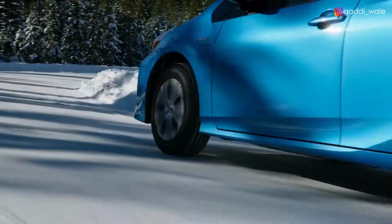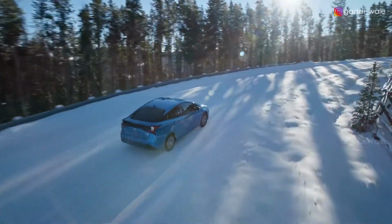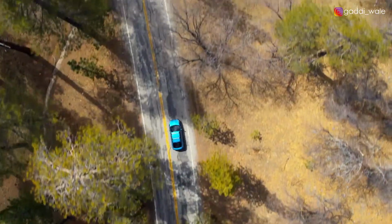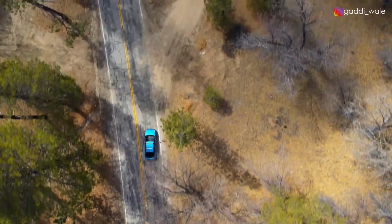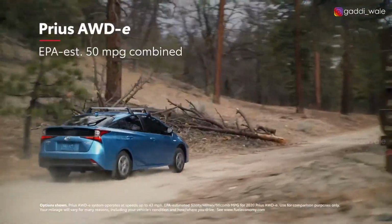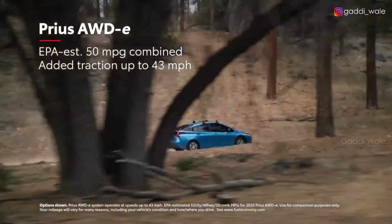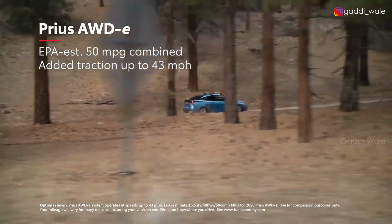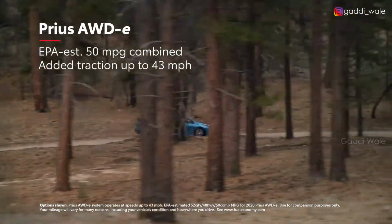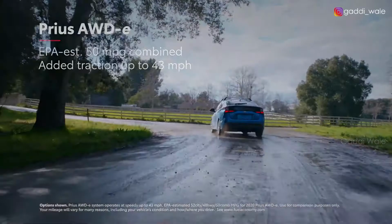That said, efficiency is still the name of the game with Prius, and that applies to the all-wheel drive E models as well. In fact, Prius is the most fuel-efficient vehicle equipped with all-wheel drive, boasting an EPA-estimated 50 miles per gallon combined, while still offering the capability to trek through challenging conditions. This all-wheel drive relies on an on-demand system with an electric motor that only powers the rear wheels when needed, and it can operate at speeds up to 43 miles per hour.